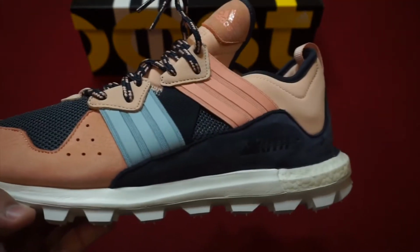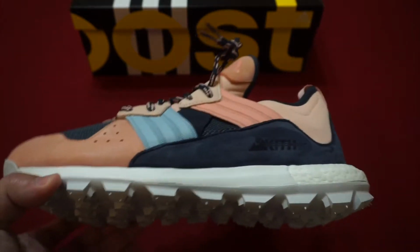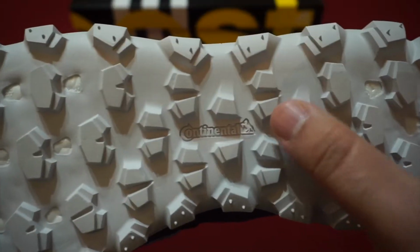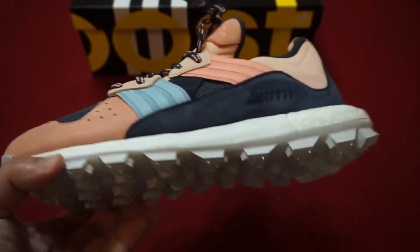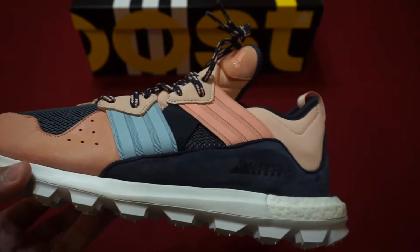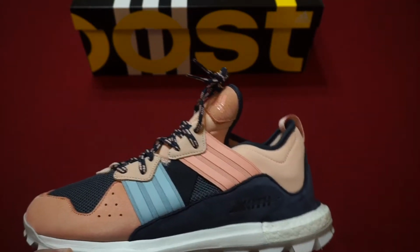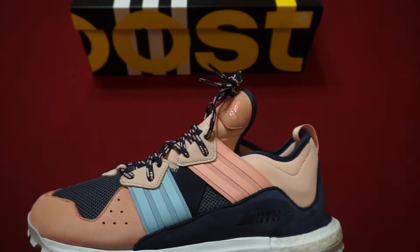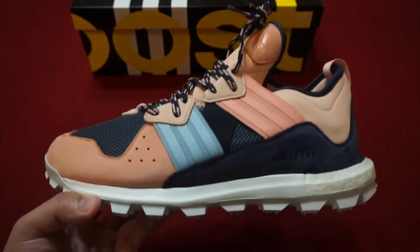So yeah, overall, great shoe. Kith Response Trail in the Agency colorway: pink, a little bit of salmon, light blue, navy, white Continental. So don't get it twisted, still got that Continental on the bottom. Boost, what we all love here. I haven't really seen too many videos of this shoe, of this colorway at least, so I threw it up here. No 3M, nothing too crazy, but pretty decent suede. And overall, very comfortable. Can't really rock it too much in the summer, I feel, so I'll hold on to these for the winter time, fall months.